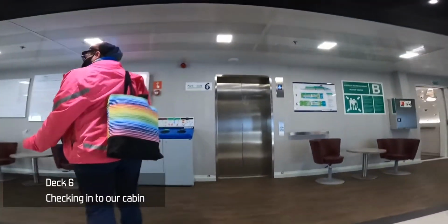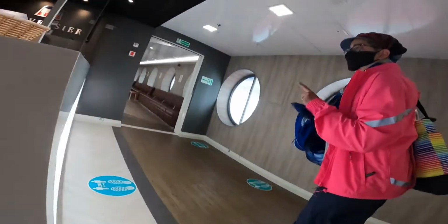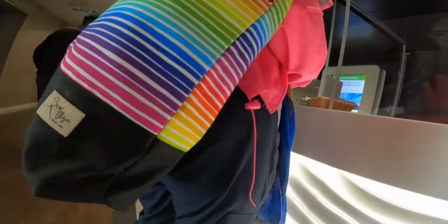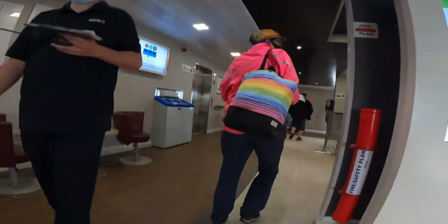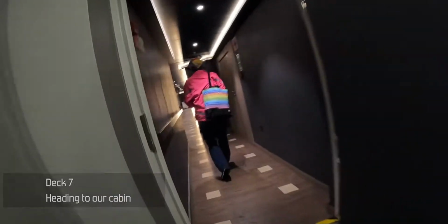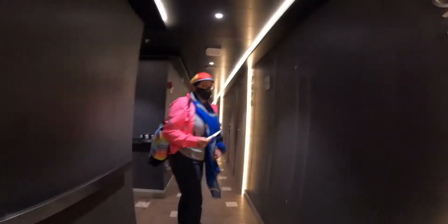Once we left our vehicle, we proceeded up to deck 6, where we went to the customer service desk to check into our cabin. We had reserved the cabin when we made our original booking. With our key in hand, we proceeded up to deck 7, where the cabins are located, and it's very hotel-like up here with the long, narrow hallways with rows of doors.